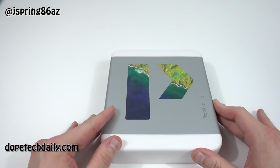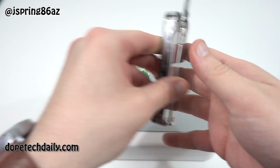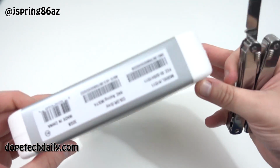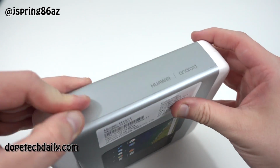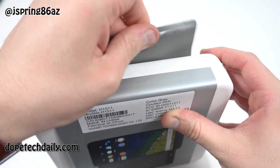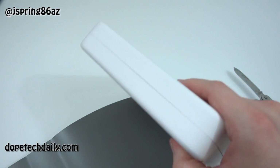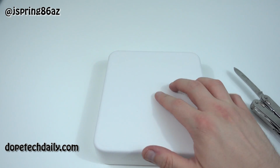So there's the 6P. Let's go ahead and get the unboxing knife here, and let's get the packaging open. You can see here actually on this one, it's not a sleeve. So we can peel off the plastic here, and then this is more of a plastic sleeve that opens up. The other one was a paper sleeve that we sort of tore right off.